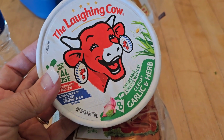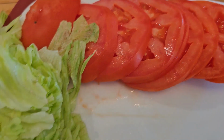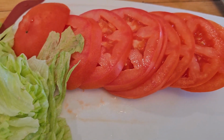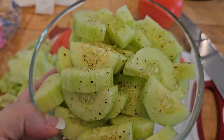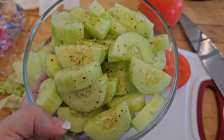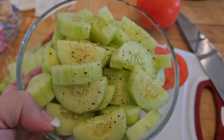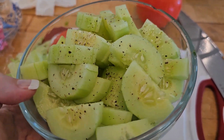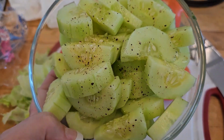Instead of mayonnaise, for mine, I'm using a Laughing Cow cheese wedge. And I've got my tomatoes sliced up and some iceberg lettuce. And then I've pulled these out of my fridge. This is just an English cucumber that I've cut up. I put some salt and pepper on it. And then sometimes we'll do just vinegar, like regular white vinegar. And then sometimes we'll put some of the Olive Garden light Italian dressing on it.